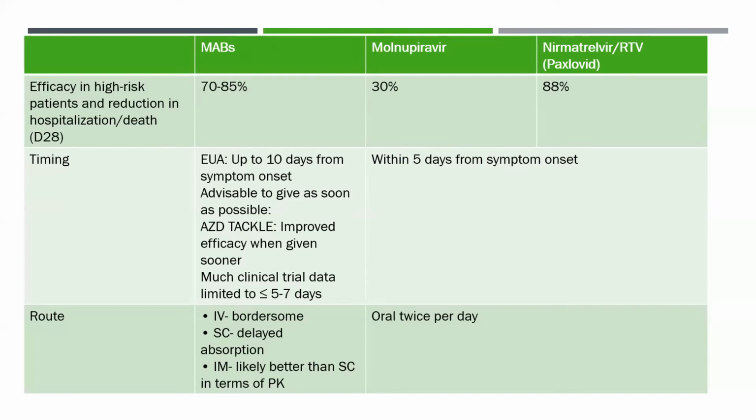But for the MAP, you could give either IV, subcut, or IM. If you give IV, it's a bit cumbersome because the patient will need to come to a center to get the IV medication administered. Same for subcut, except with subcut there might be a concern of delayed absorption. IM is already better than the subcut in terms of PK, pharmacokinetics.